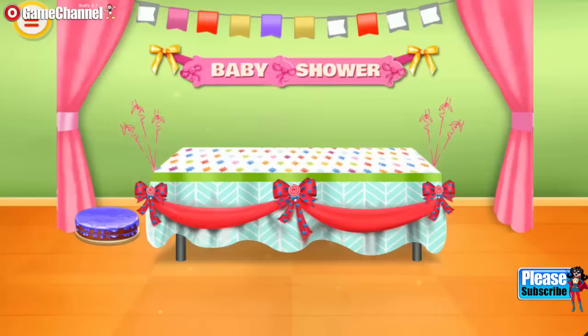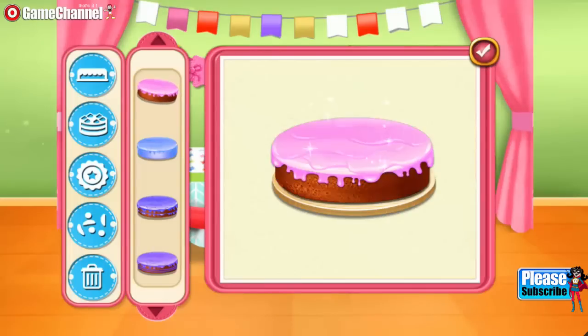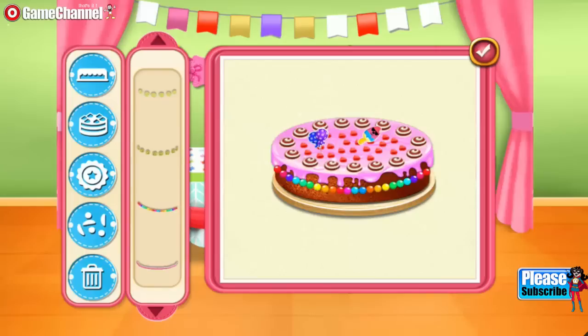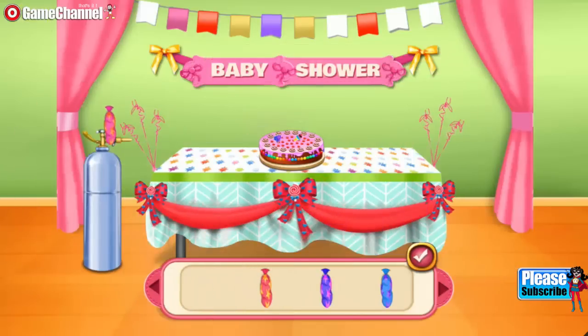Look, the cake is here. Let's design the cake. Super cool. Very stunning. Choose the flavor of the cake. It's sparkling. Add some more decorations. Very stylish. Let's blow the colorful balloons and place them beside the table.